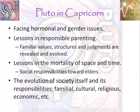So Pluto in Capricorn is also going to deal with the evolution of society itself and its responsibilities as society. Familial, cultural, religious, economic, all of the societal responsibilities get thrown up in the air when Pluto goes retrograde, or at least come to some type of building issue or crisis that needs to be dealt with and slowly but surely evolved. I'll talk more on that collective a little later.